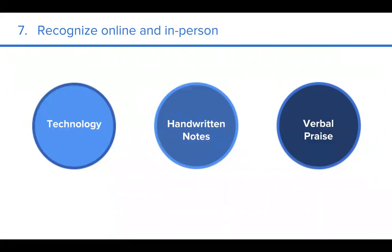Especially for larger companies, it'll be really helpful to have a technology solution. We see in Bonusly at least 75% of employees being recognized every month. Some companies have it even like 98, 99%, which is incredible. And that wouldn't really be possible without a technology solution. It'd be like trying to have the impact of Facebook while writing letters.